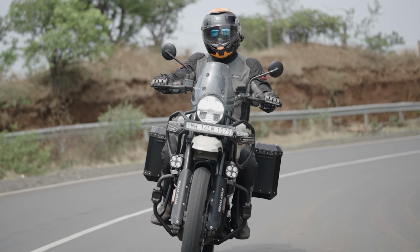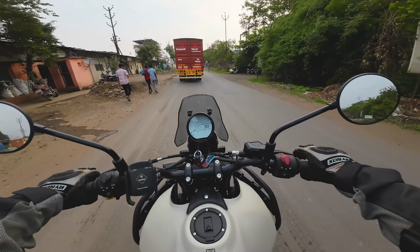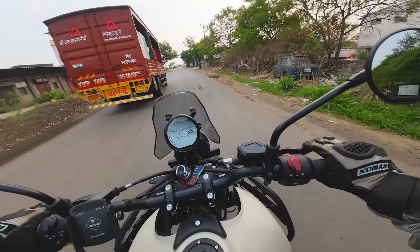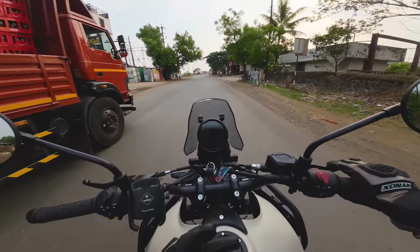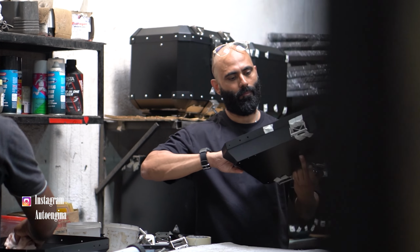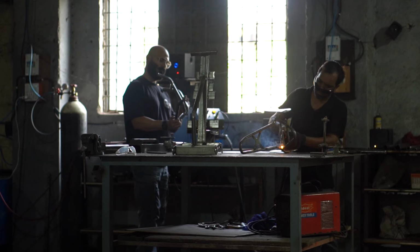In fact, on the KTM 390 Adventure, I did have the panniers in exactly the same setup. The best part is they are universal panniers, so they can fit on any motorcycle they plan to make the saddle stays for. And they're quite known. If you go on Instagram, you'll see Auto Engineer are quite flashing there. So I mean, they're already great in their quality.